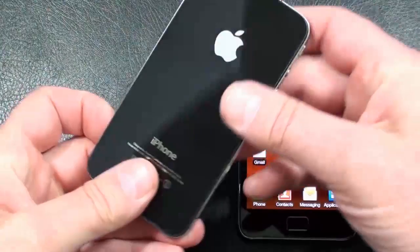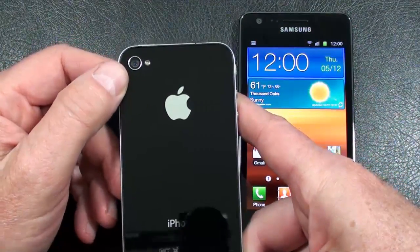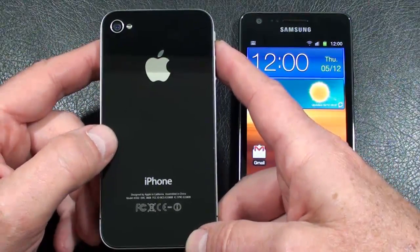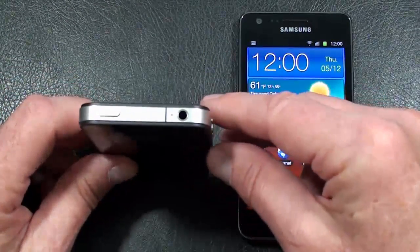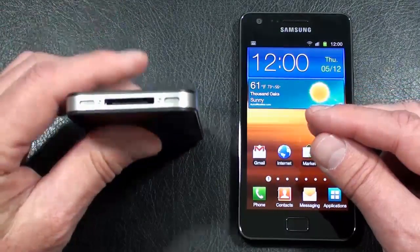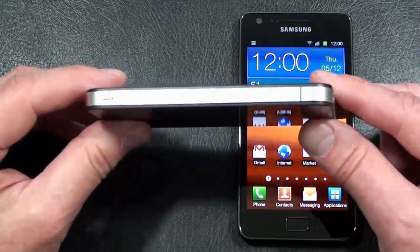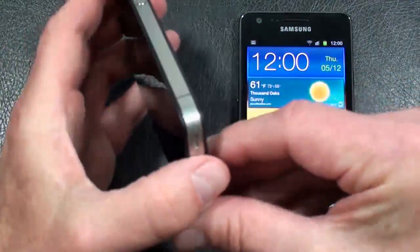As you can see there, you've got a nice chrome Apple logo on the back. Upper left is the camera and flash. Battery is a 1420 milliamp hour battery, and again, you have to send this back to Apple to replace it. It's rated at 7 hours of talk time. On top, 3.5mm headphone jack along with the power and lock key. On the right-hand side, that's the cover for the SIM card slot. On the bottom, you've got a microphone, speaker, as well as support for charging, syncing, and transferring data. And on the left-hand side, you've got volume up and down, as well as your mute switch.